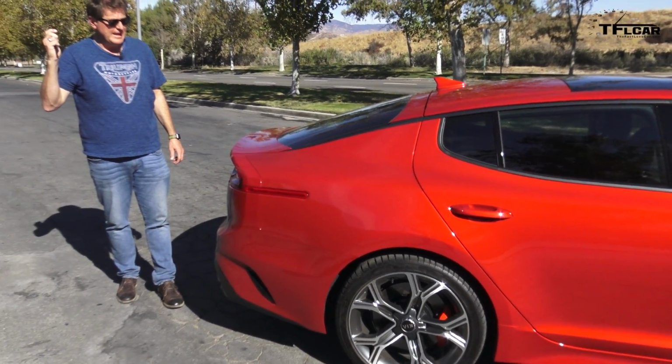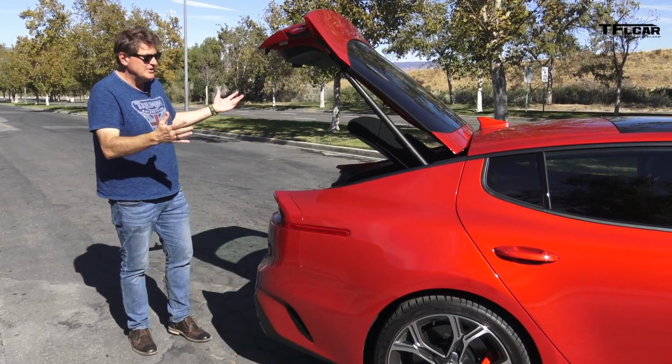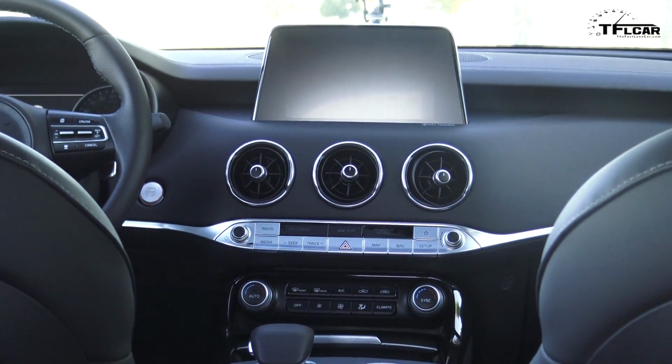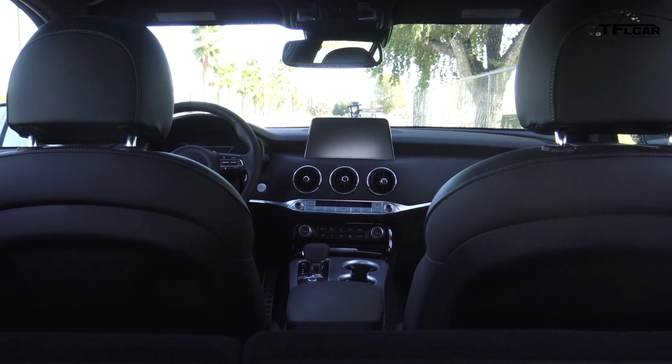Let's face it, guys, sedans are dead. Well, at least they don't sell very well. And that's why this isn't a sedan. Just like the Audi A7, it's a hatchback. And that means there's a lot of room for things like your bike. With the back seats up, you get 23 cubic feet of room, and that's a lot of room. And with the back seats down, 41.